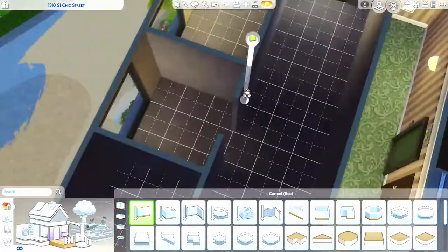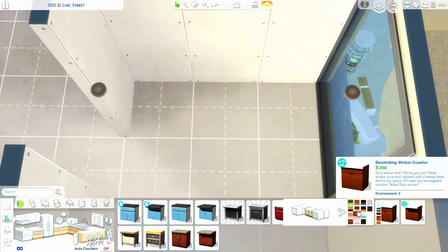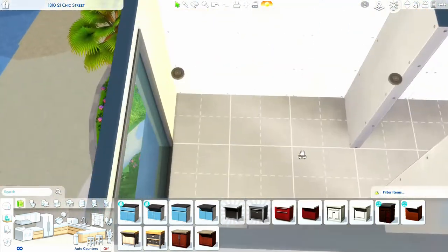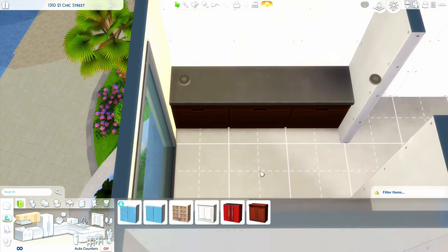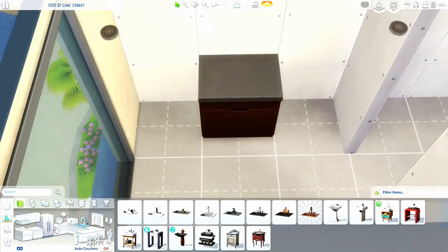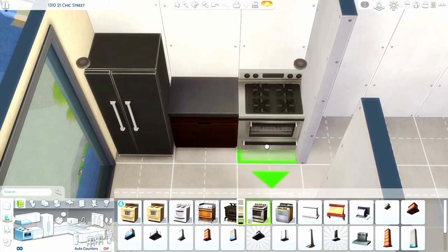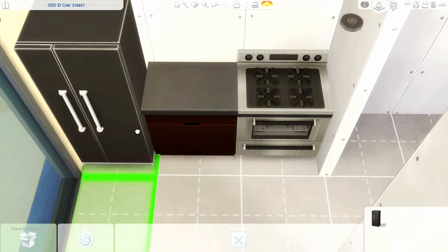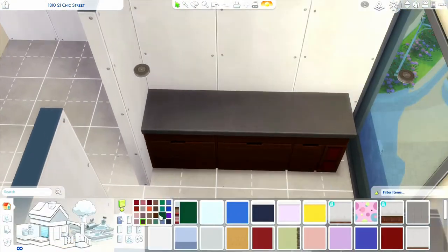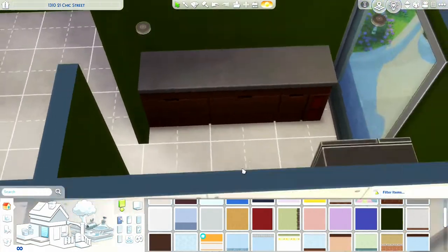So today we're in San Myshuno in the apartment at 131021 Chic Street. If I'm not mistaken, that should mean that we're in the fashion district. And yeah, I built this apartment during the Island Living trial weekend. So it's still a pack that I don't own, but I tested it out and was really excited about it. So it's definitely on my list of to-buy packs.